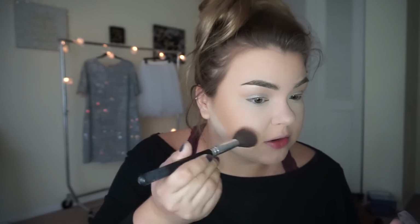I want to use a really neutral, pretty rosy blush, and this one is perfect. This is the Milani Romantic Rose powder blush. I use this every day. It's such a pretty color, and it's so neutral. It's just enough to give you a little rosy glow.